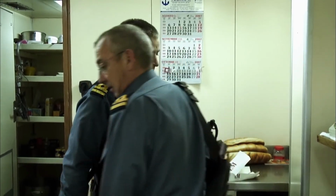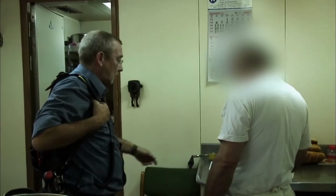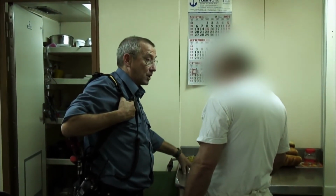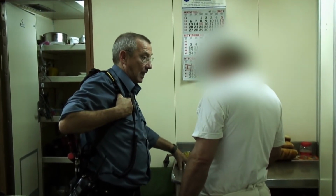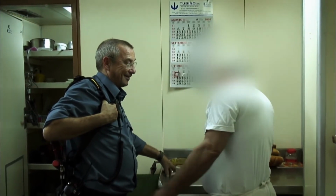There's 100. Have you got any more cigarettes hidden? You put on the form 200. There's 300. Got any more? No, 4 packets. I'm a cabin smoker, in the galley I smoke. Good. Have you hidden any more cigarettes in the galley? Yes. Where have you put them?